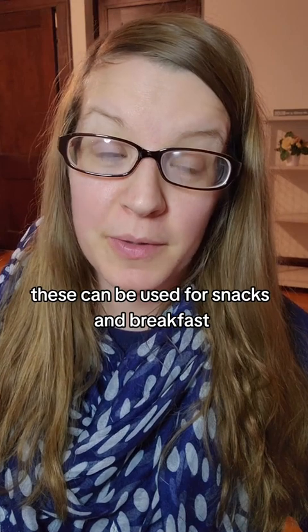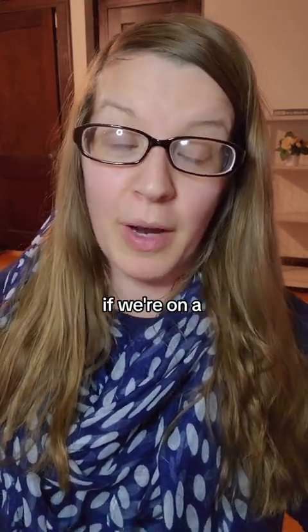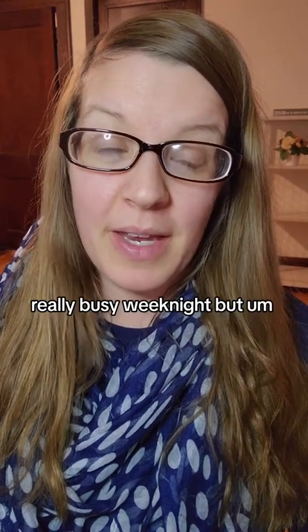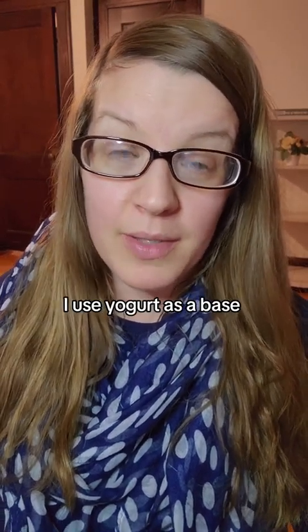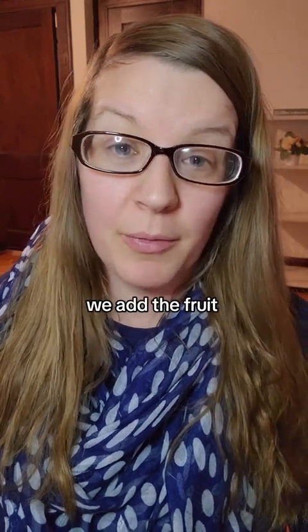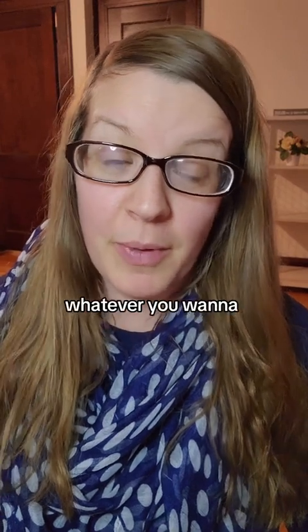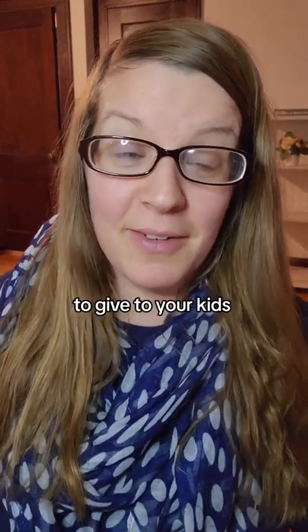Week 6 is smoothies. These can be used for snacks, breakfasts. Sometimes we actually just have smoothies for dinner if we're on a really busy weeknight, but I use yogurt as a base. We used to in the past use coconut milk as a base. We add the fruit. You can run a bunch of other veggies and other healthy supplements, whatever you want, to sneak in there to give to your kids.